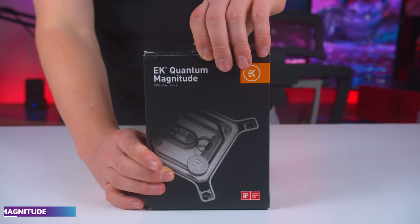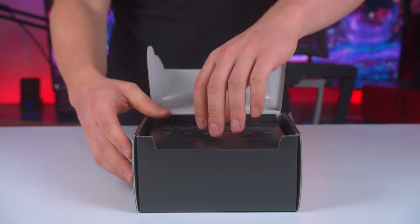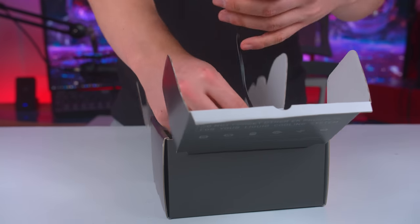Keeping the CPU cool, we decided to go with the EK Quantum Magnitude CPU block, which is currently the best performing block on the market.